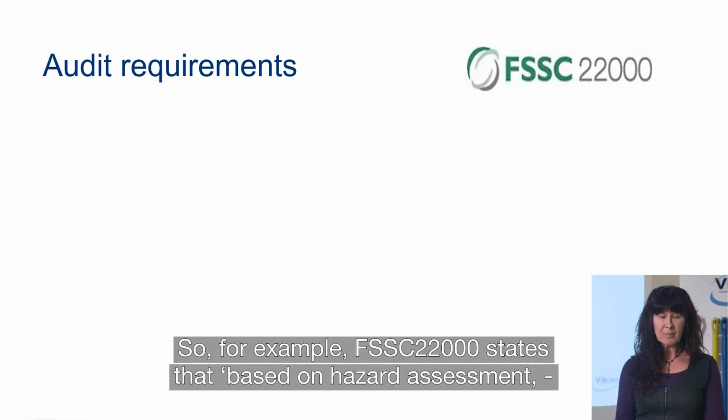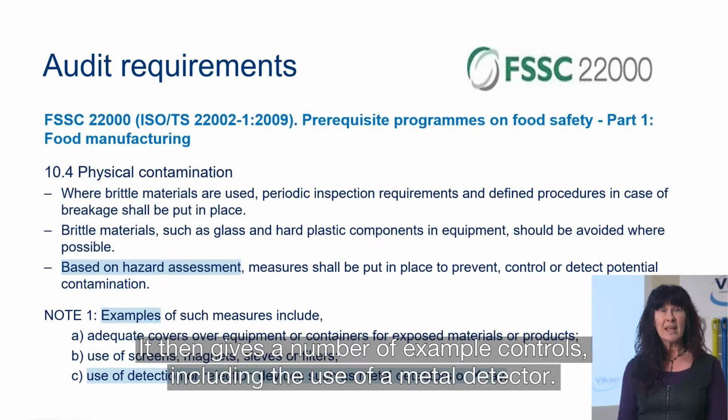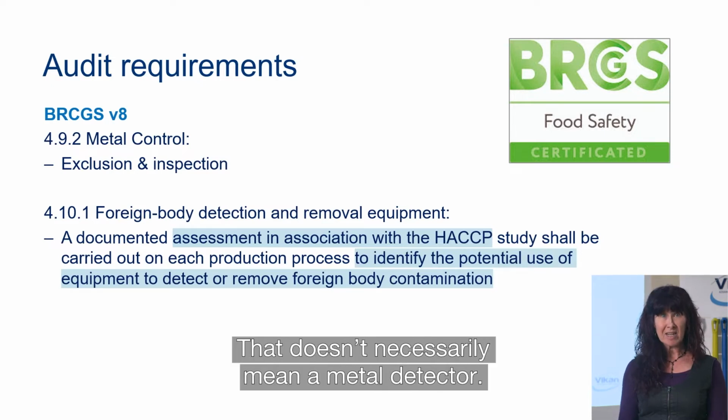So, for example, FSSC 22000 states that, based on hazard assessment, measures shall be put in place to control, prevent, or detect potential contamination. It then gives a number of controlled examples, including the use of metal detection. BRC-GS also states that foreign body risk must be assessed and that equipment capable of detecting or removing the foreign body be identified. That doesn't necessarily mean a metal detector.